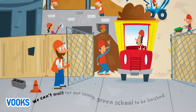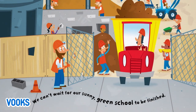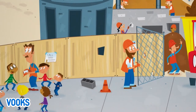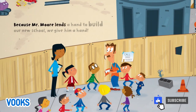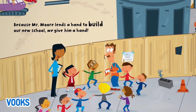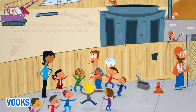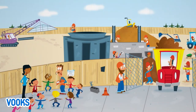We can't wait for our sunny, green school to be finished. Oh boy, yes! Because Mr. Moore lends a hand to build our new school, we give him a hand. It was my pleasure.